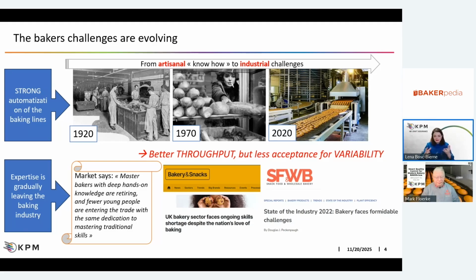But they are retiring. They are retiring, and this is a tendency that has accelerated since COVID. And the thing is that they are extremely tricky to replace because young people entering the workforce, they don't want to spend 10 plus years building an expertise in a noisy, dusty environment. So this is urgent now to put objective data on master bakers' feeling before they're gone.